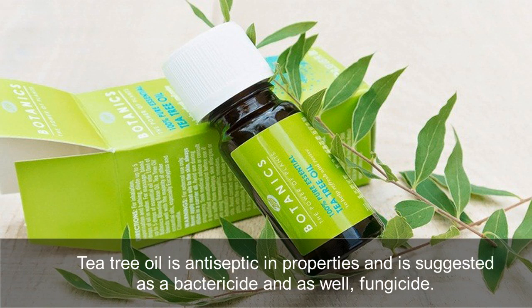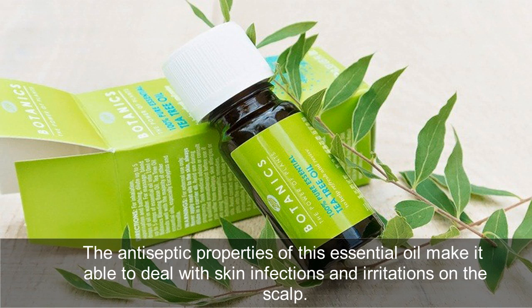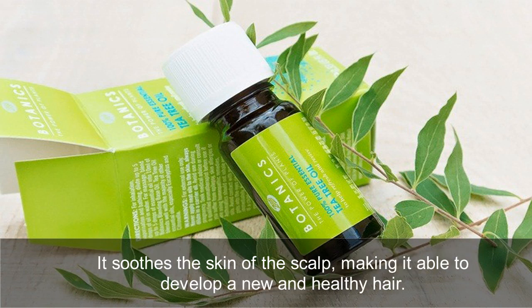Tea tree oil is antiseptic in properties and is suggested as a bactericide and as well a fungicide. That is the reason why this effective oil is utilized in any kind of shampoo manufactured for hair complications. The antiseptic properties of this essential oil make it able to deal with skin infections and irritations on the scalp. It soothes the skin of the scalp, making it able to develop new and healthy hair.